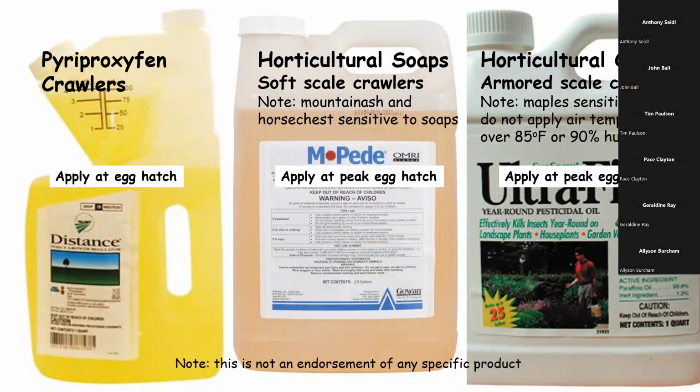Others are horticultural soaps. These are very good on soft scale crawlers. But note, mountain ash, and that should say horse chestnut, I apologize, I left off the NUT, are very sensitive to soap. So I'll tell you, read and follow label directions, because some of the horticultural soaps are harmful to the plants.